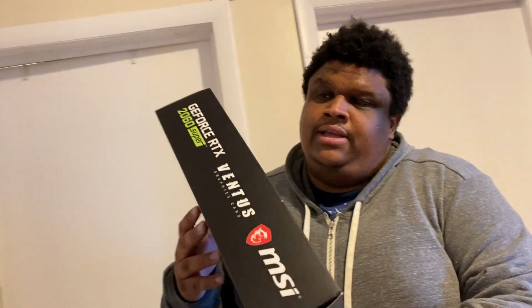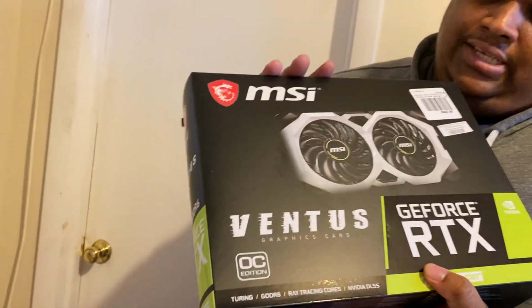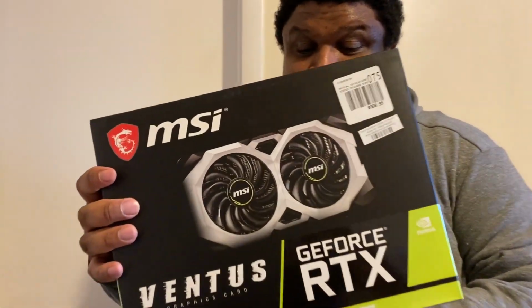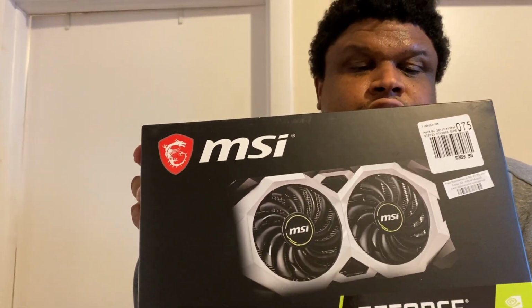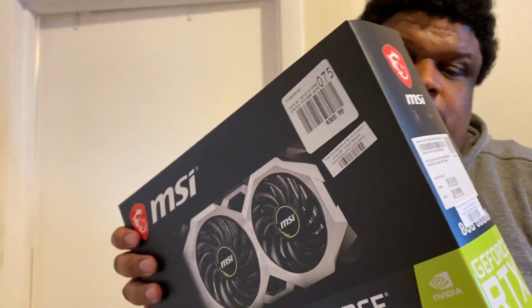All right, this is the most expensive thing out of everything. This is the GeForce Ventus Super. This thing costs that much. Right now, as I'm buying it, it may cost more in the future, it may cost less, but as of right now, the MSI Ventus Graphics GeForce 2060 Super is that much. Obviously the 2070 and the 2080 Ti are the most expensive things right now, but this one is that much. You could get away with a smaller graphics card, but that's a really good graphics card.